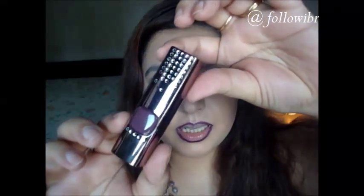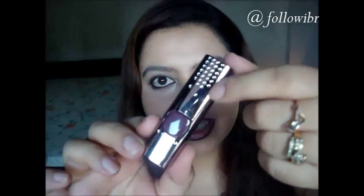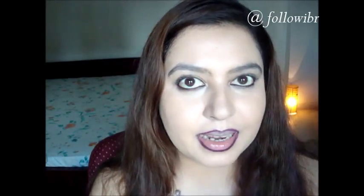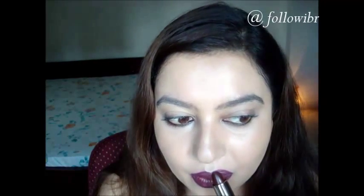So now I'm going to use this really Swarovski embedded lipstick, the lipstick case in Arabian Nights. Oh, it matches beautifully with this lip liner. Wow.